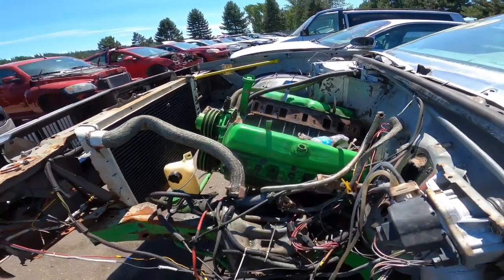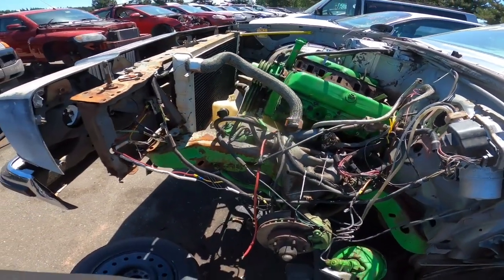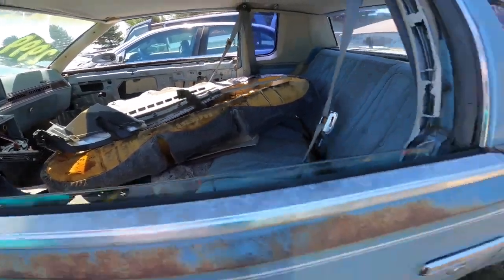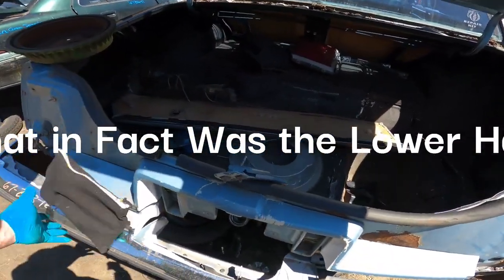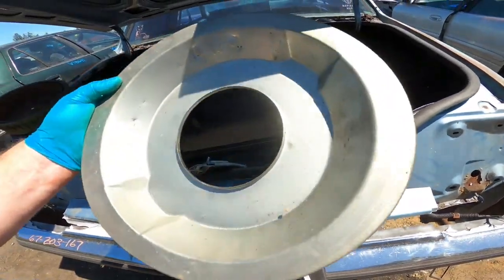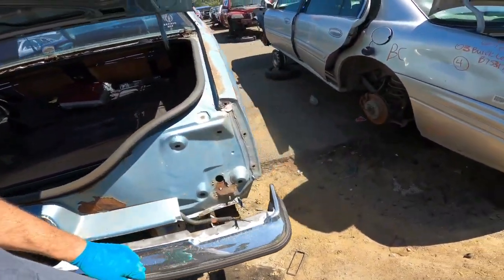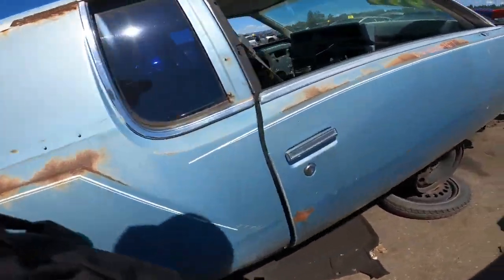Nothing I can use. What was I looking for? Throttle linkage, stereo crap, air filter cleaner, air cleaner. Did you guys throw it in here for me? No. Did you throw it in the trunk? Part of it? That can't be it. Somebody's drinking Red Dog. Well, somebody put some time into this back in the day.